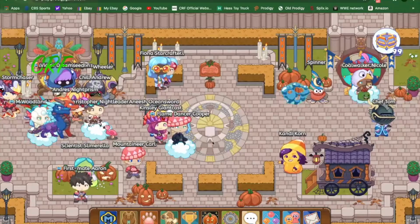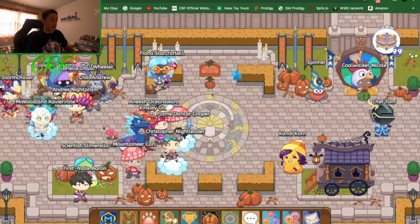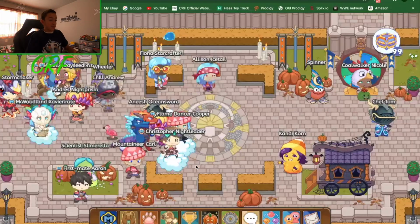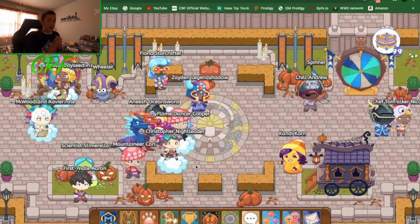So basically, I just logged on to Prodigy and saw this. Guys, PUMPKINFEST just came out for 2020 on Prodigy. And it is so cool. Look at all the decorations you have. I just can't believe it. PUMPKINFEST is here. It is currently October 1st. This goes until Halloween, October 31st.